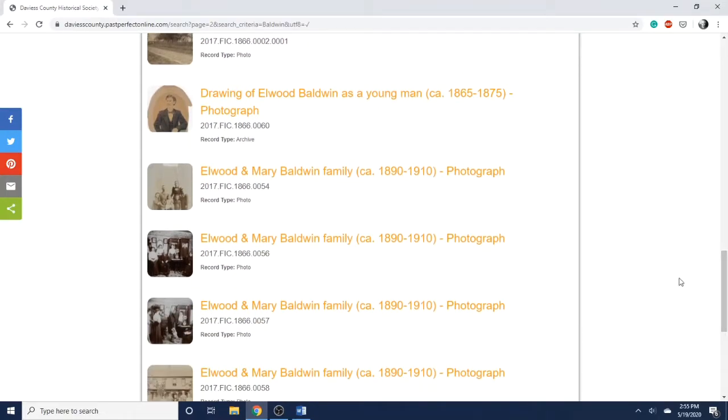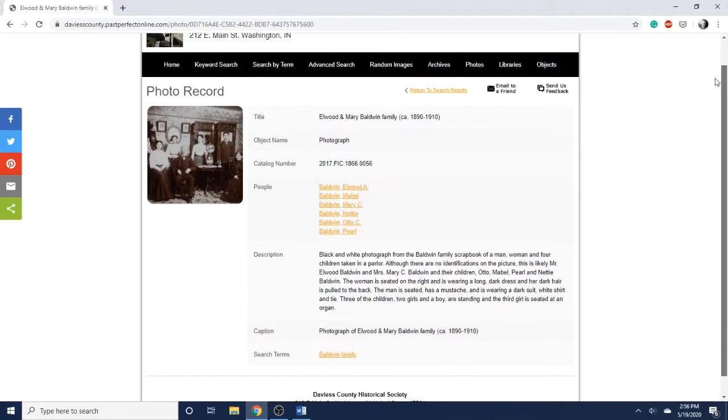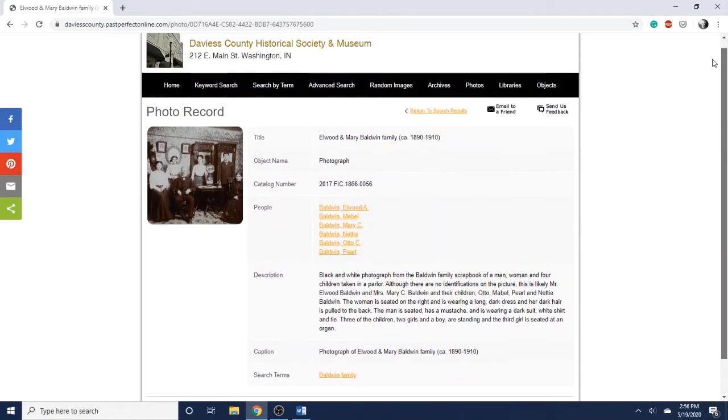Well, I'm going to show you some interesting things. Let's just take a look at one particular item. Let's pick this one, the title of which is the Elwood and Mary Baldwin family. We're going to left click that, and then that one item will come up. And you see, this is how we describe items that are cataloged in the collection.